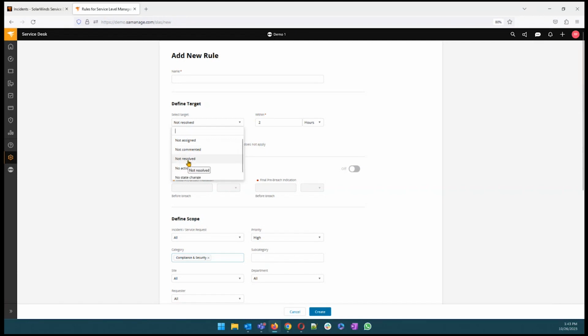Post that, the not resolved we have already discussed, and then you can have the no action taken. So whenever any ticket gets assigned and no action has been taken at all on the ticket, at that time also you can have this SLA available. And lastly, you can have the no state change available.